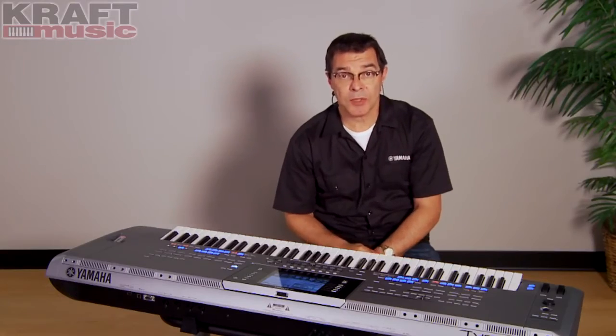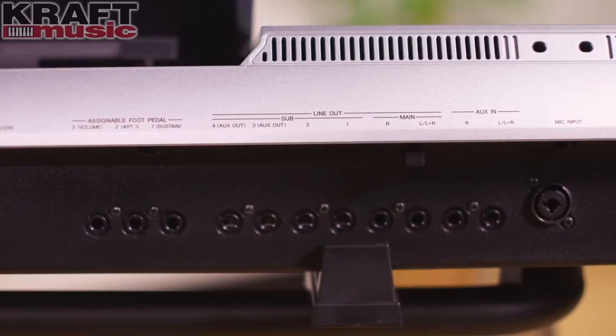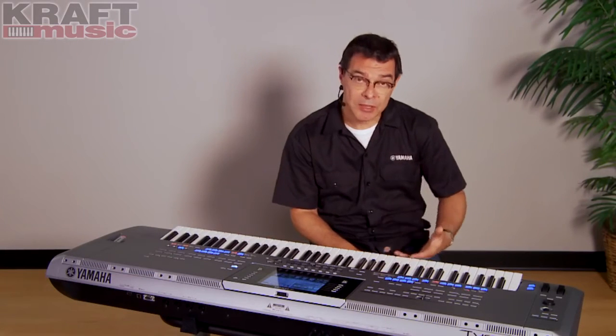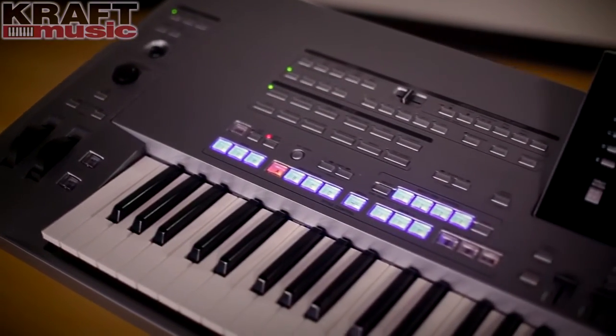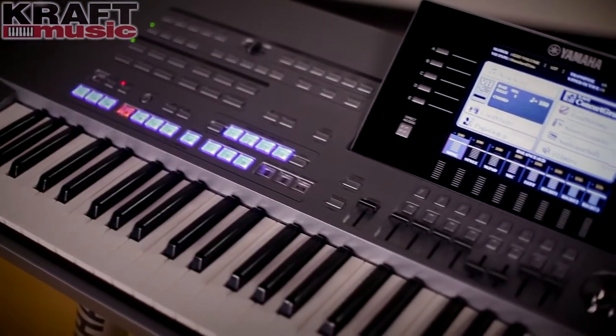The DSP, of course, is also great when you connect, for example, a microphone to the microphone input. You will have great reverbs, great vocal effects, and vocal harmony too. Even if you plug in your guitar or your friend's guitar into the Tyros5, these guitar players can also make use of all the effects, all the amplifiers, everything.